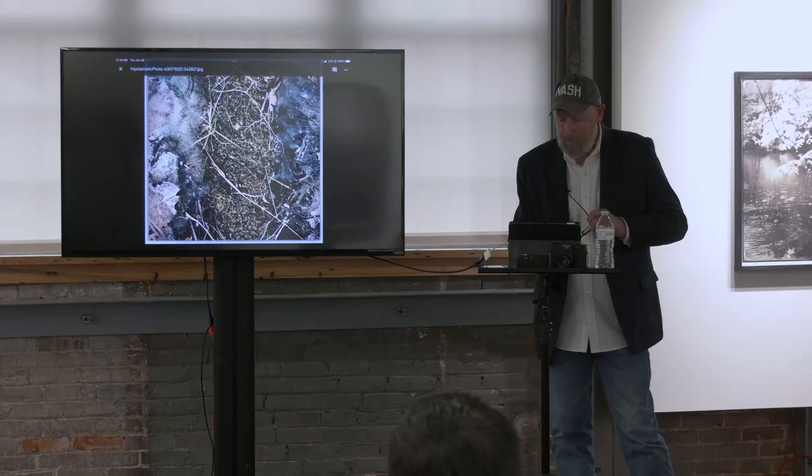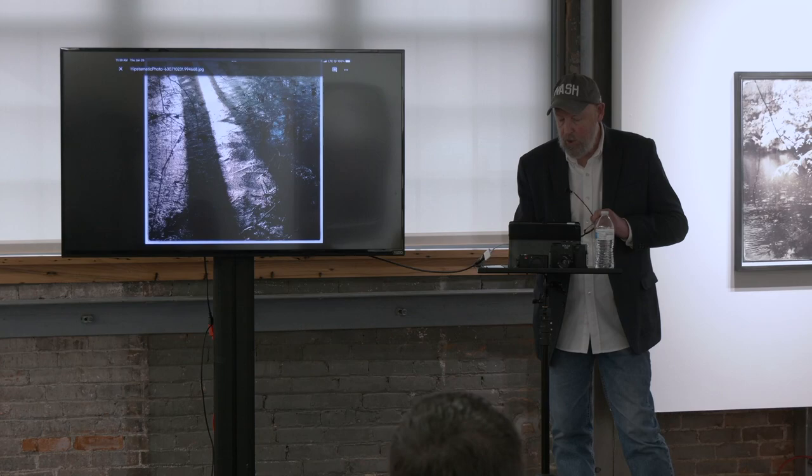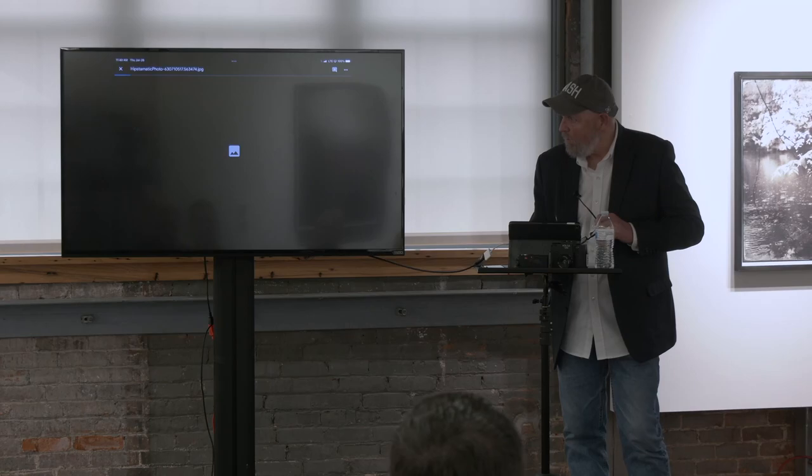Some things I would do, and I'll get to that in a minute as well, I would have a location in mind that I knew might warrant a certain type of image, and then I would scout that location out for the time of day, see where the shadows fall. I love the way that ice looks, and these were shot just with the phone.